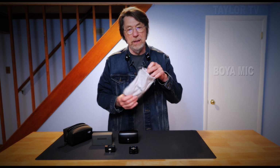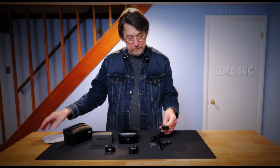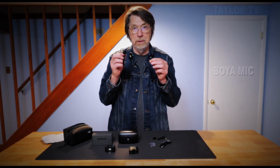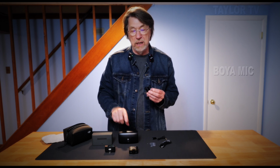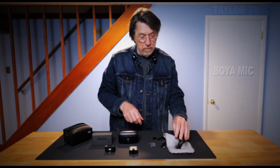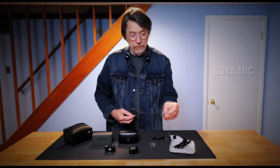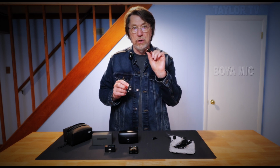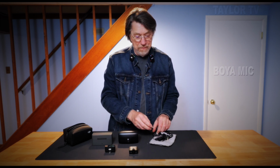Here's what else the BOYA has. They have this little pouch and they have all this stuff. Two lapel microphones come in the kit. Now they don't fit in this box, you got to keep them in the pouch. So two lapel mics, of course charging cables, of course clips for the lapel mics, cables for USB-C, cables for DSLR, plug it in directly, and they give you a USB-A to USB-C adapter. I'm not sure exactly why, but they do. That's all included in the BOYA.